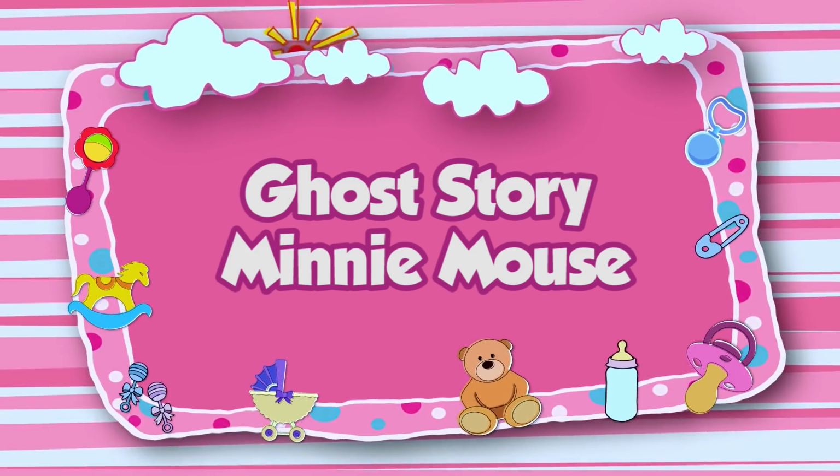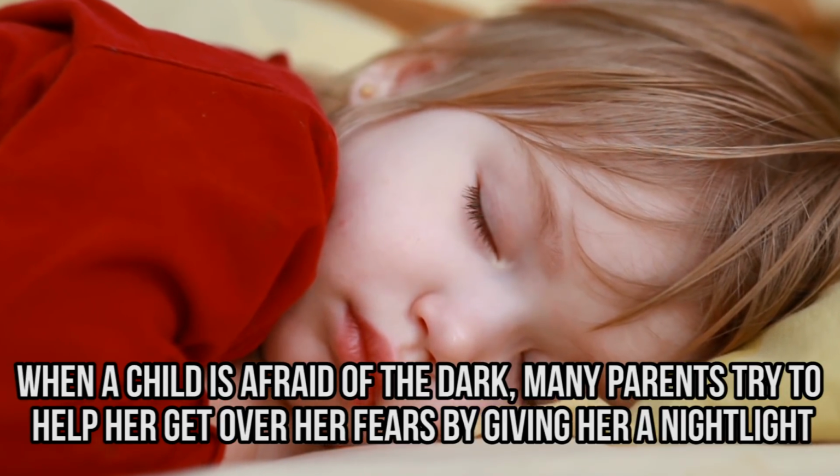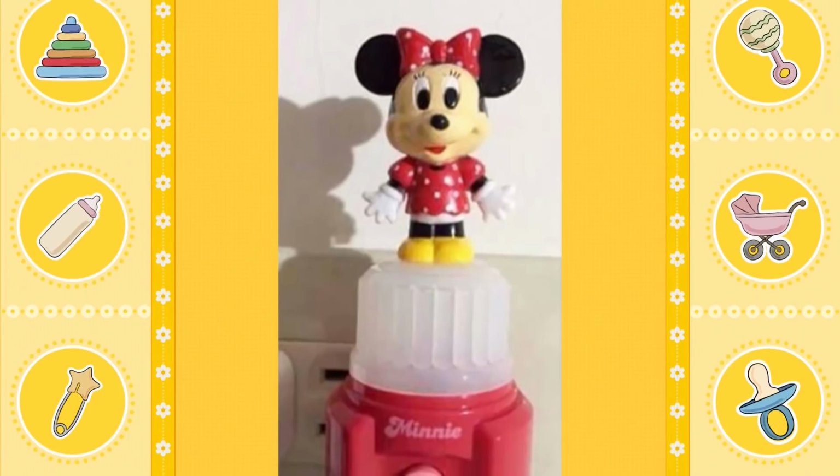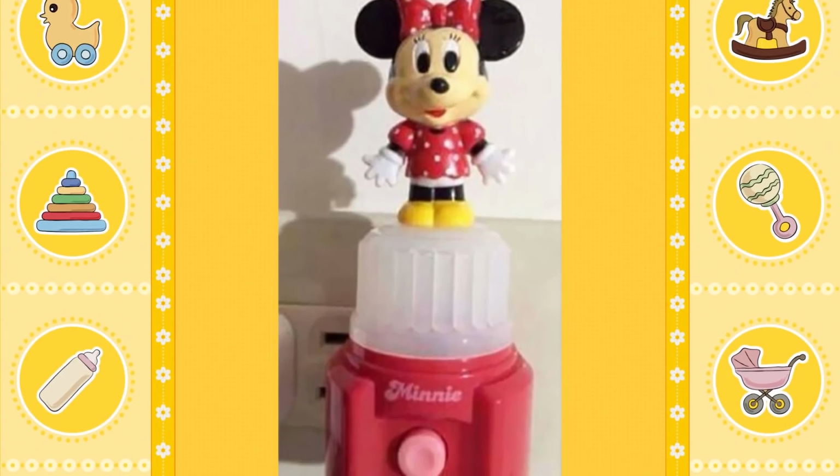Ghost Story Minnie Mouse. When a child is afraid of the dark, many parents try to help her get over her fears by giving her a nightlight. That seems like a good idea until you see something like this. This Minnie Mouse nightlight is adorable. It seems sweet and innocent enough. That is, during the day.